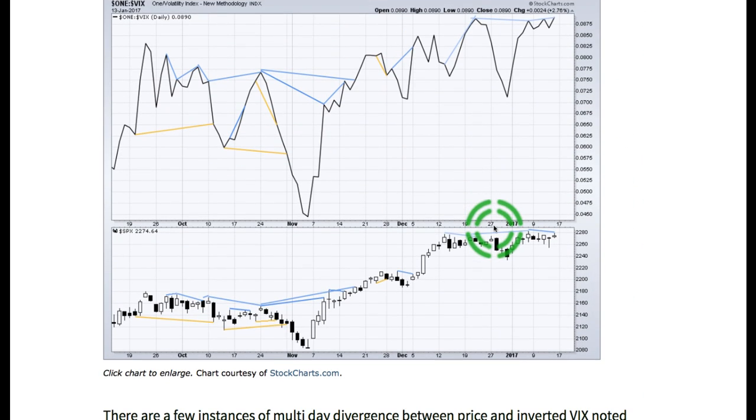Let's have a look at VIX and the AD line to see if there are any clues as to what's going to happen on Tuesday. I've noted that short-term divergence between price and VIX is not always working. There's nothing in technical analysis that is going to always work. If there was, we'd all be multimillionaires. But this is working more often than it isn't working.